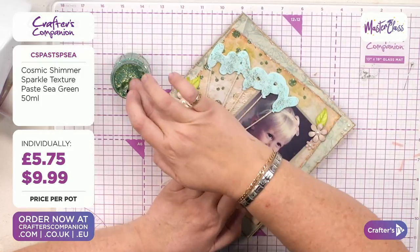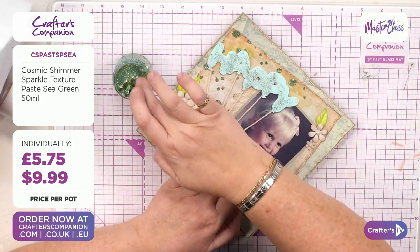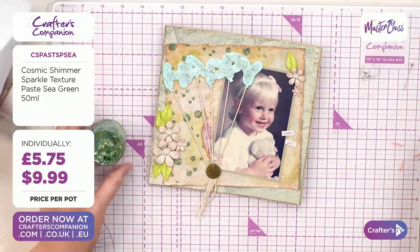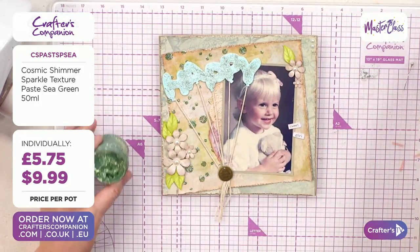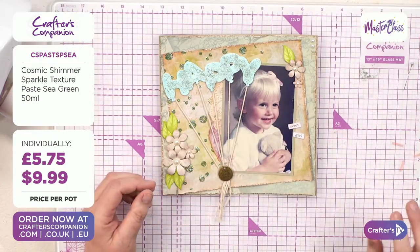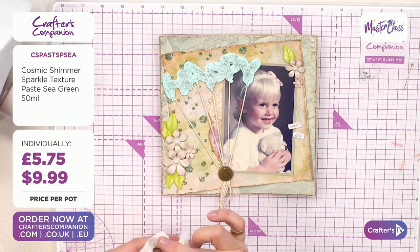So looking at that now, there we go, look, it's just taking it back a little bit so it's not quite so bright. So yes, that's my little Vanessa when she was a baby. She's now, what is she now, nearly 32 years old, so it's a while ago.